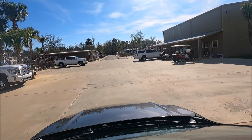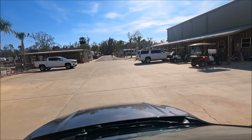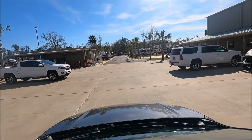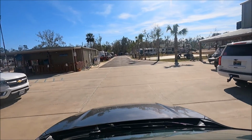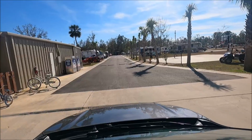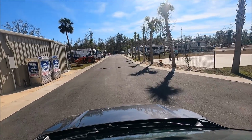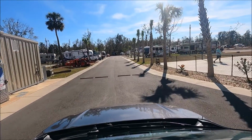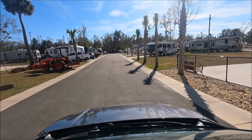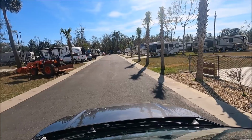Here on the right is the office, so this is where you would check in. They have a small store in there. They have a few supplies. They sell ice right here. This is where their community center is, and they have a game room in there. You can see on the left here, they do have propane tanks for exchange. They have a nice basketball court over here to the right.